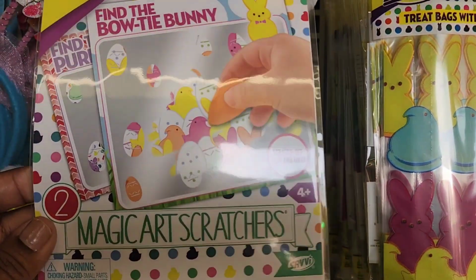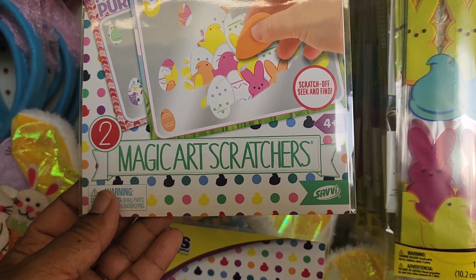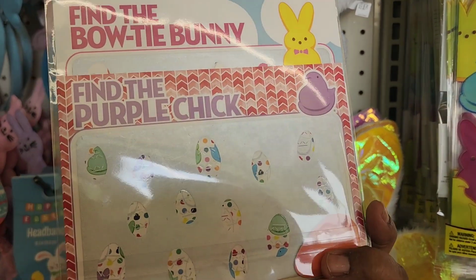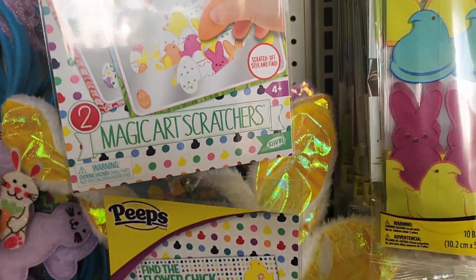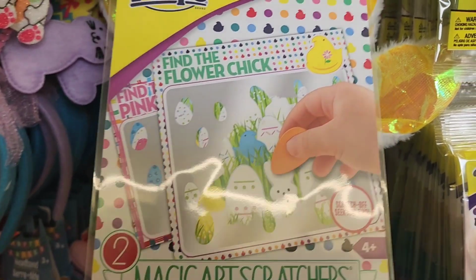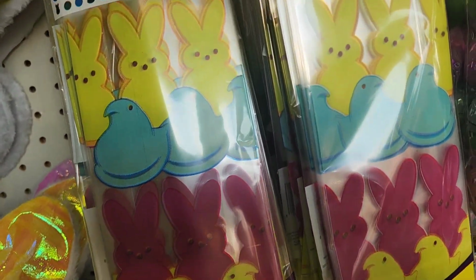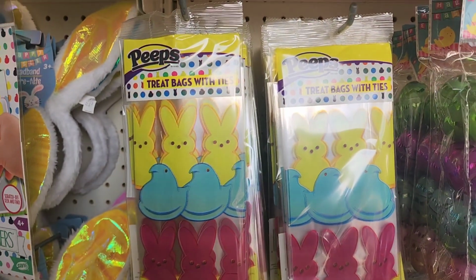Have the Peeps find the bow tie bunny. Two magic art scratchers. Scratch off, seek and find. Oh wow, that's pretty. That's amazing. Find the purple chick. Find the bow tie bunny by Peeps brand. Then find the flower chick. Scratch off, seek and find. Two magic art scratchers by Savvy. That's what the back looks like. Then they also have your treat bag with ties. And there's 10 bags. Oh, these are amazing. These look really amazing.